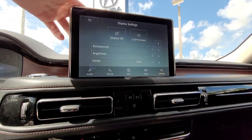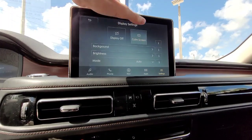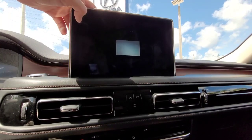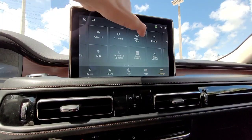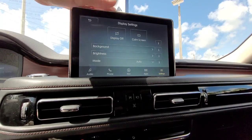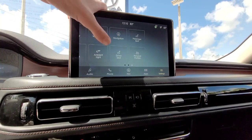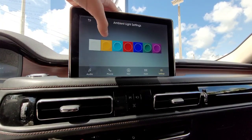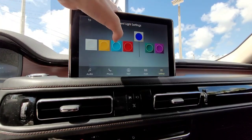And you got your display settings here. So I can change the background color. I can change it to a calm screen if I want. Other things like that. Yeah, I got my navigation settings again. I got ambient lighting. I can adjust which color I want. If I want it to be yellow, press yellow, red, blue, all that.